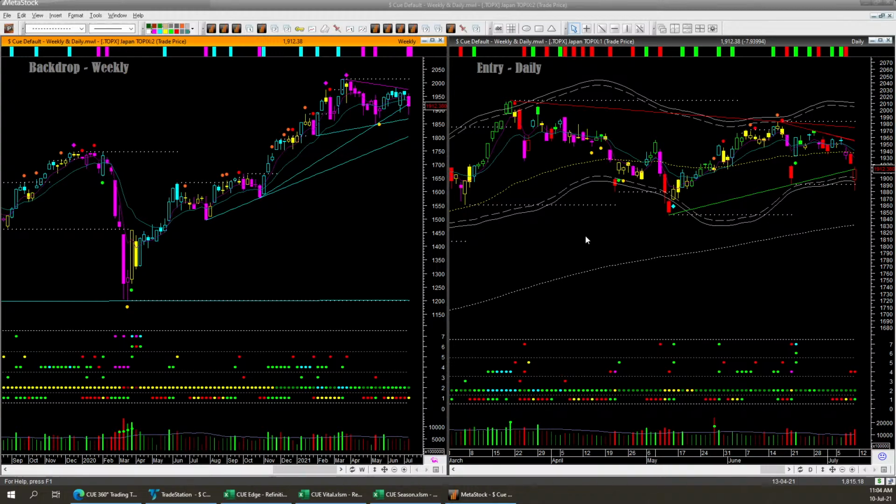Topix is also moving sideways. If anything, it is bearish. Of course, we see there is a trend line support in weekly nearby that will prevent me from taking too many short trades, even if daily goes down next week. Not in an uptrend, sideways to slightly more bearish than that.